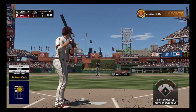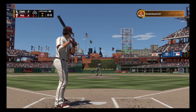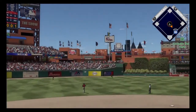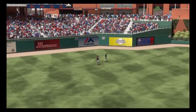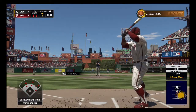Digging in once again, Scott Kingery. He's singled in 2 trips to the plate thus far. This is hit high in the air out toward left center. Calling for it, May. But the left fielder calls him off and makes the catch. And that's the second out of the inning.